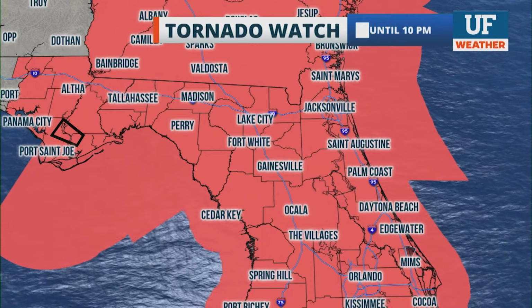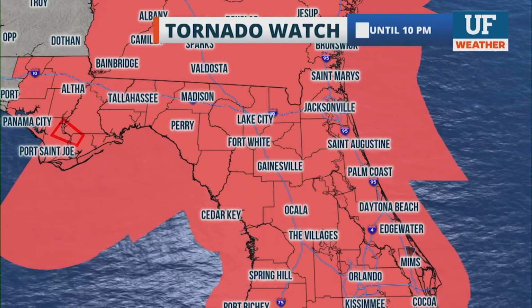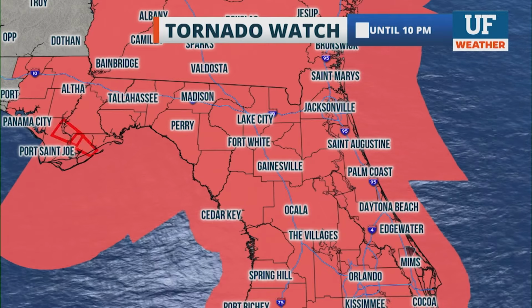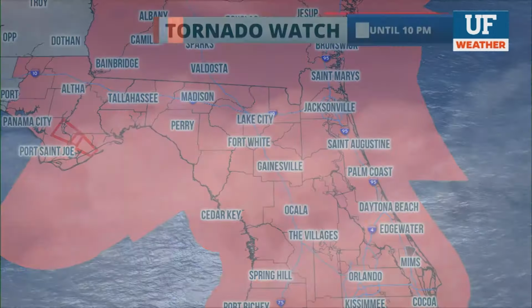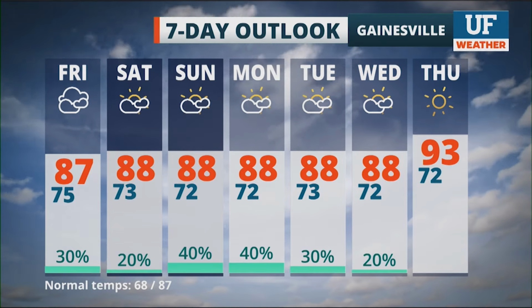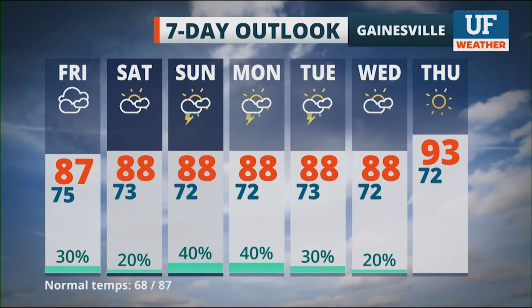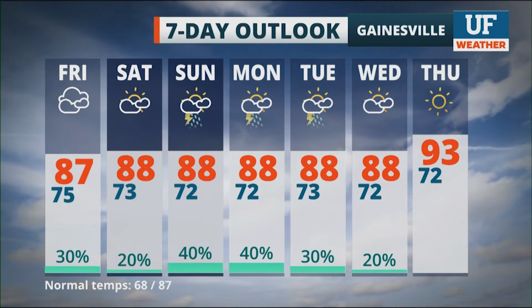We see some tornado watches still in effect all across Florida because of the bands of Hurricane Helene. We see that tornado warning indicated in the red polygon just north of Port St. Joe. We'll be looking into that more later, but the tornado watch is still consistent across the state. Just a quick glance at our 7-day outlook following Helene. We can expect tomorrow 87 degrees with that chance of rain being slightly lower than before. Saturday through Wednesday, high 80s with that low chance of rain as well. And then Thursday, expect that warmer temperature and sunny skies.